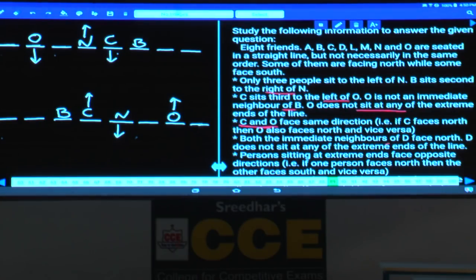Both the immediate neighbors of D face north. Tell me what can be the immediate neighbors of D; this D should have 2 neighbors, isn't it? Hence D cannot be at the extreme ends, and D cannot be here as well, because if D is here, one of the immediate neighbors of D is facing south rather than north. D cannot be here, D cannot be here. Hence where should this D be? D must be at this place.